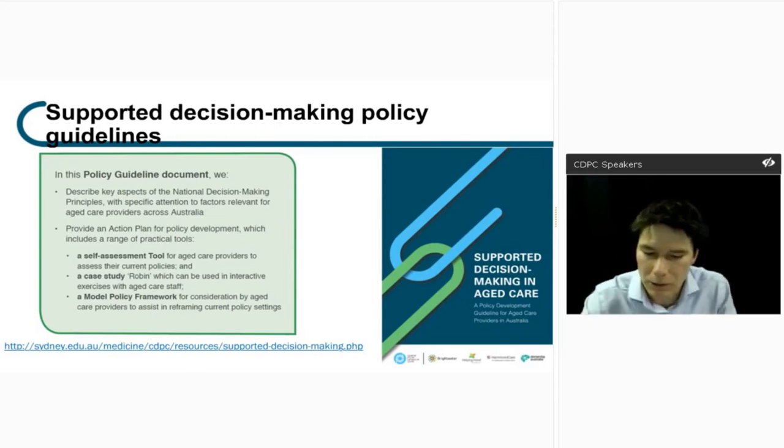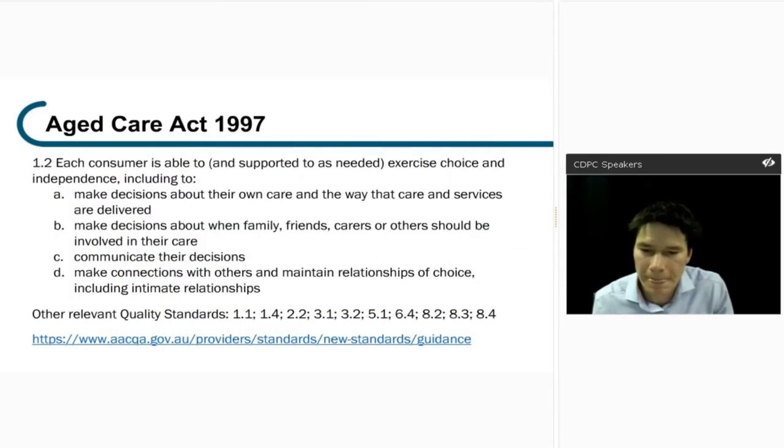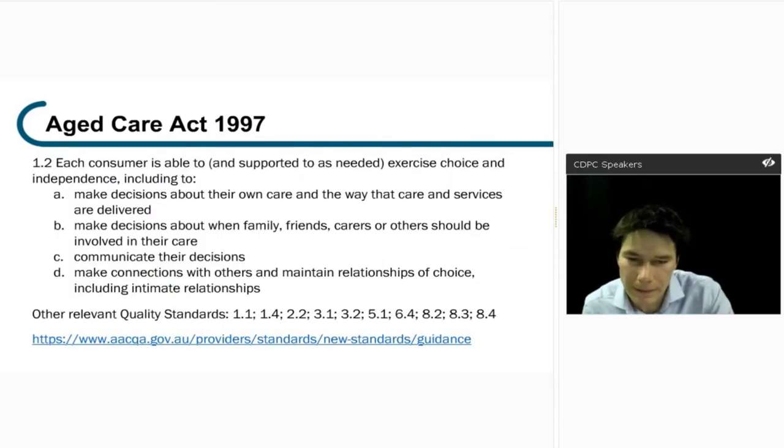One of the things that I just wanted to point out there, and we've just become aware of this, is that this policy guidelines document has been endorsed by the Australian Aged Care Quality Agency, and they've included it in their resources relating to the new accreditation standards, particularly under standards 1 and 2. Unfortunately, due to some recent shuffling of some of the numbers of the standards, you'll see if you go through this in detail that there are some of the numbers that don't quite match up to the sub-standards that were there at the time of publication, but we'll be releasing a new edition which updates that and an addendum to show where those have changed. So I'm just going to move on now.